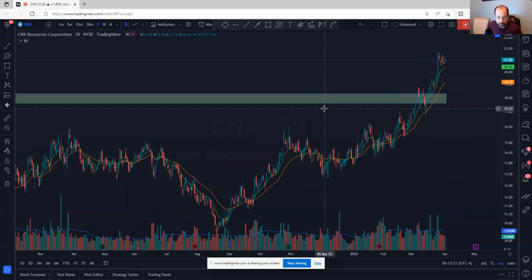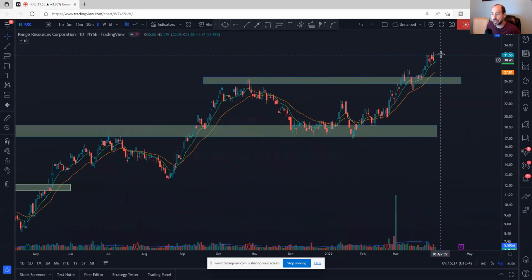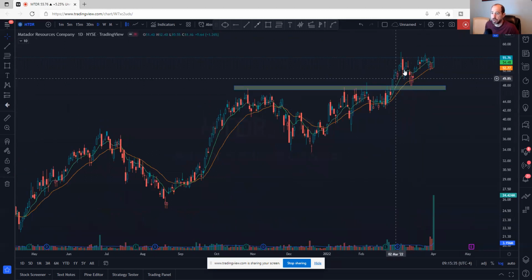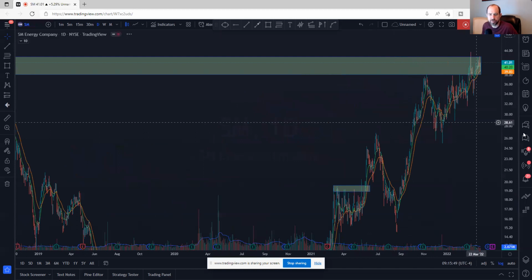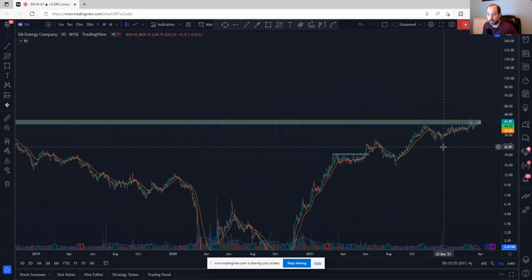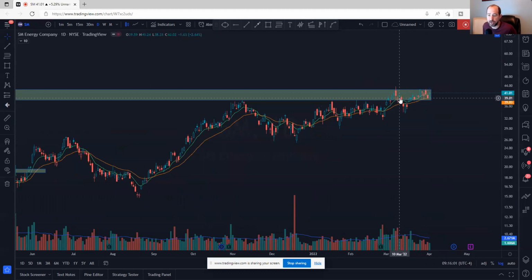Next up is going to be RRC. This is Range Resources. Again, nice little tight consolidation pattern after a nice big up move. A really strong looking name there. MTDR. You know, giant volume there. I'm not sure what that was about, but just giant volume, nice up day, 5%, and looks like it wants to move higher. And last one in this grouping, SM Energy. You see it's been an important space for a long time, and drilling in, just really consolidating right here, eating up supply, hopefully.